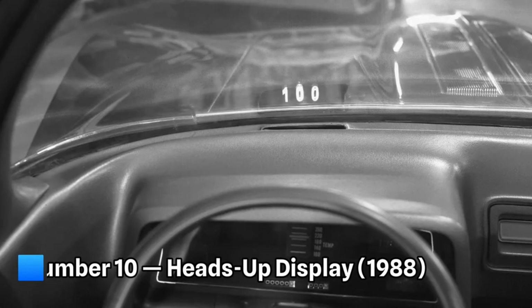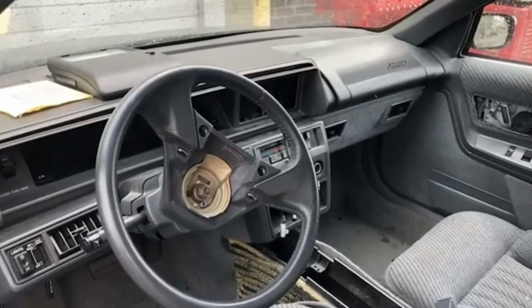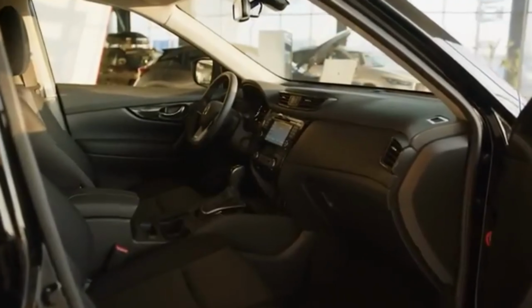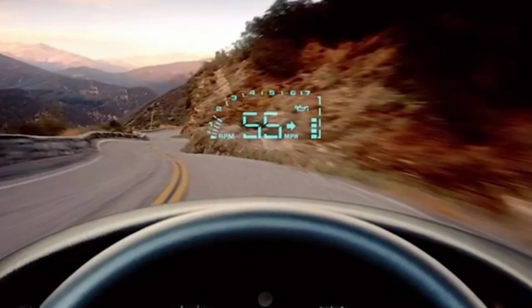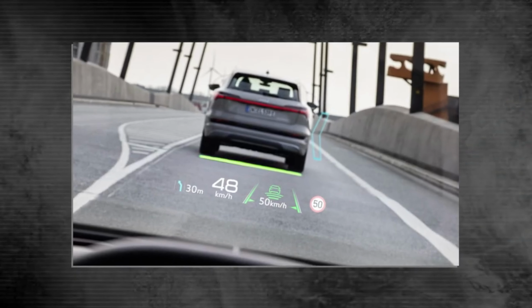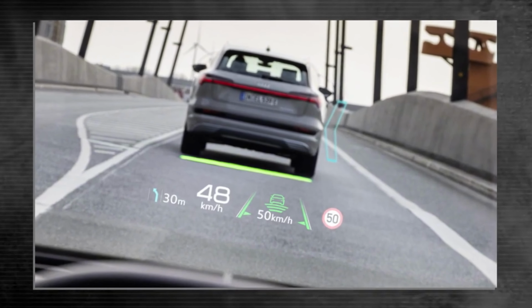Number 10. Heads-up display, 1988. Fighter pilots have had information projected onto their visors for years. The logic is simple. If your eyes are looking down at gauges, they're not watching where you're going. In 1988, Oldsmobile borrowed this exact concept from military aviation and put it in the Cutlass Supreme, projecting your speed onto the windshield so you never had to drop your gaze.